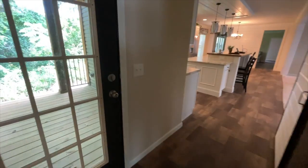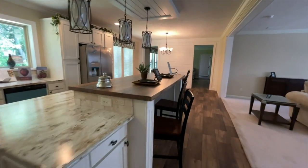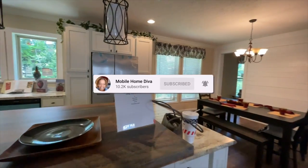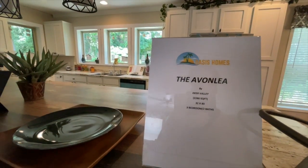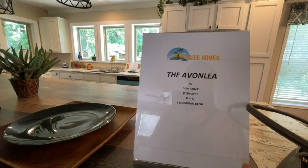Again, this is the AVONLEA. It's a Deer Valley home, okay? It's out at Oasis Homes in Augusta, Georgia. 2,280 square feet. It's a 13 by 80. It's a 3-bedroom, 2-bath, okay?